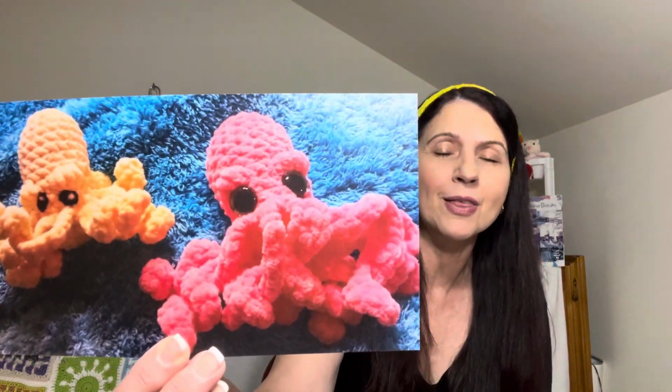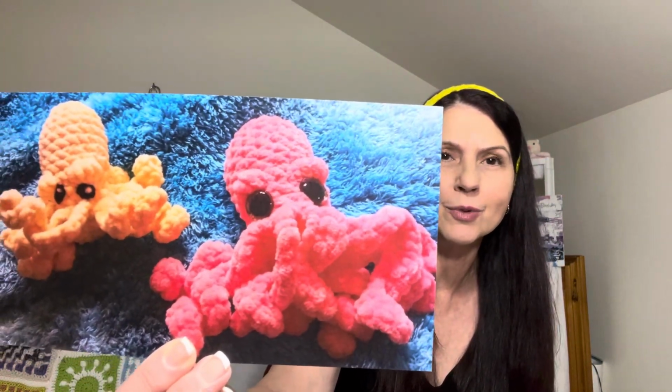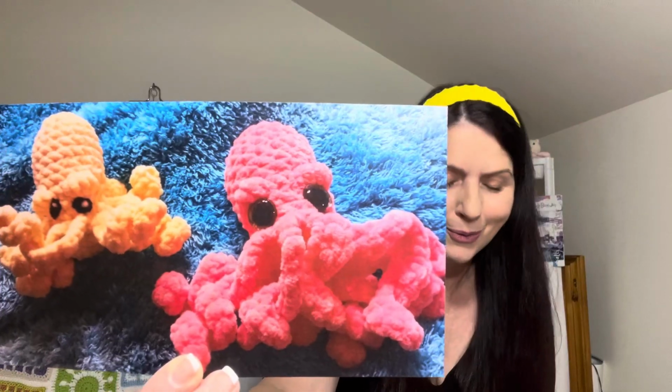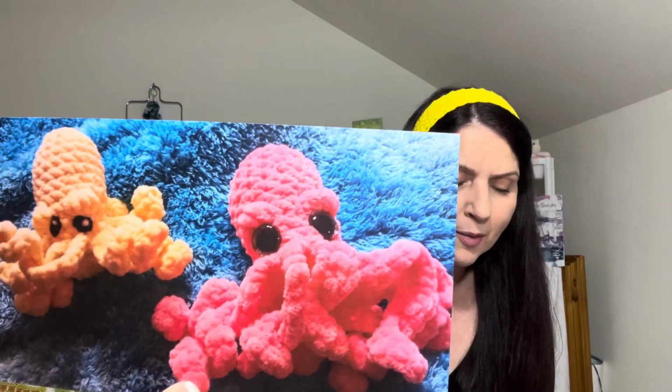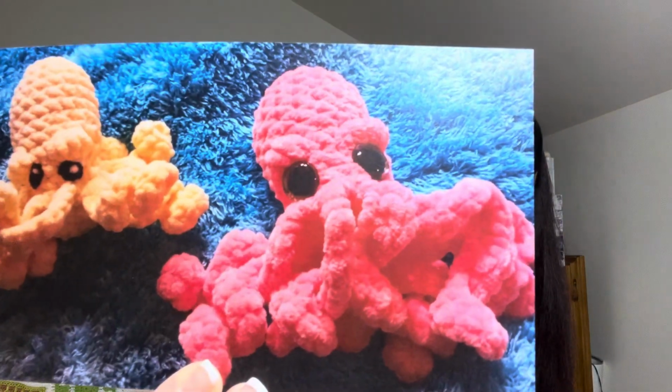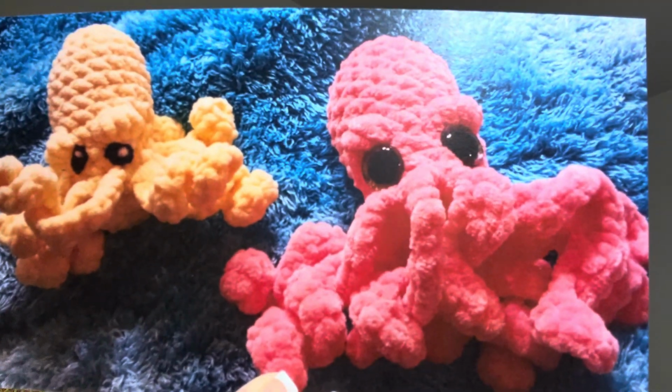So let's start off with Vicky's makes. So thank you so much, Vicky, for sending in these gorgeous makes for us. Vicky likes to work with the plushy yarns like the velours and the blanket yarn, and I absolutely love them as well. So I'm in awe of all her work. So these are the Jelly Bean Octos, and they're by Darling Maple Designs. I'll bring them up nice and close for you.